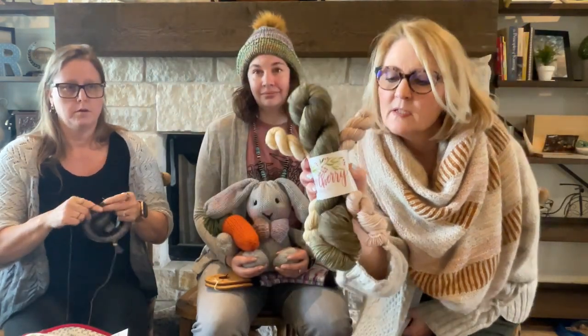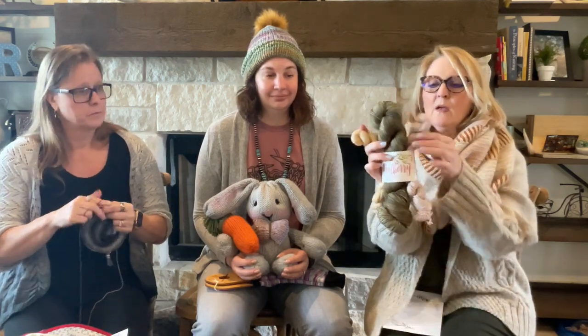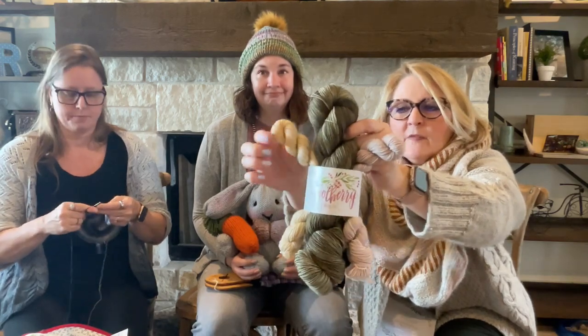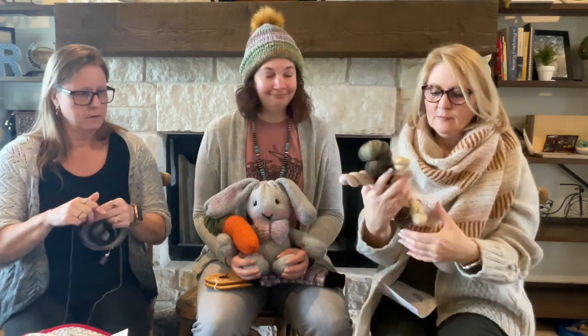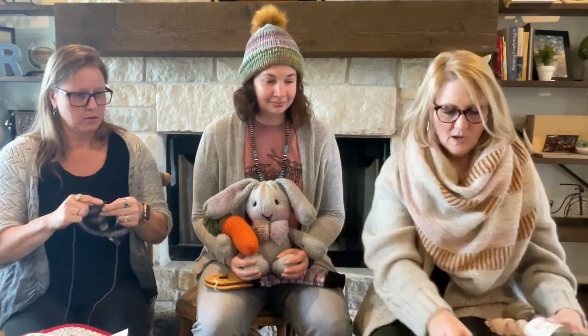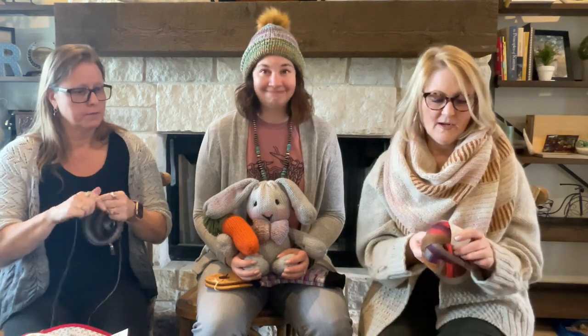It is 80% superwash merino and 20% nylon. And this is like a beigey pink, and then this is a green, and then a very light yellowy or kind of wheat color, maybe. I don't know, honey color. So, yeah, that was an acquisition. And see, I'm very light on acquisitions.